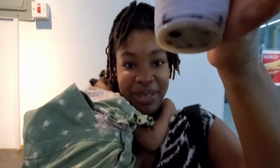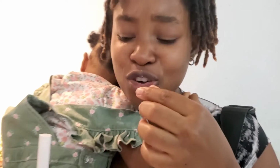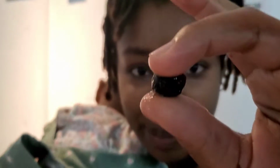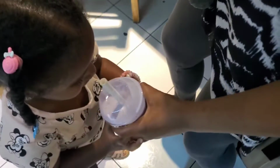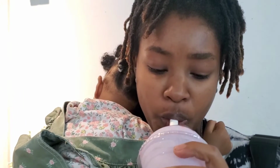Boba tea, tapioca pearls at the base. It's really nice. This is good. Tapioca pearls. So nice. My baby wants to try it. Sure. Oh my gosh, the taro flavor. It tastes so good. Oh my god. It's creamy. It's creamy.